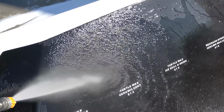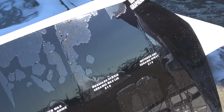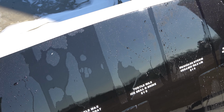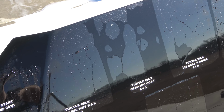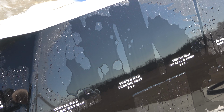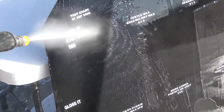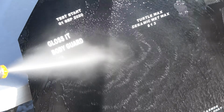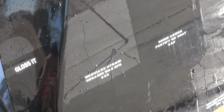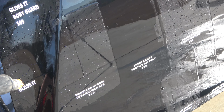This is the 5-month update for this. And, to be honest, a lot of these have outlasted my expectations. I didn't think this test would go 5-6 months. And so here we are. The Turtle Wax ceramic wet wax and Turtle Wax ceramic coat are both looking pretty weak. And let's see, Gliss it Bodyguard looking pretty good. Their ceramic detail spray failed early on, around 60 days, which again, that's not bad for a detail spray.